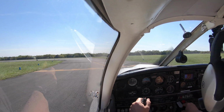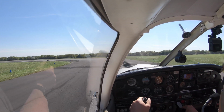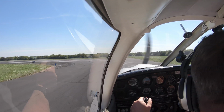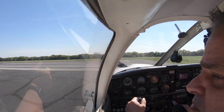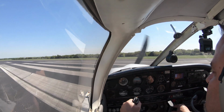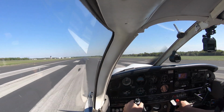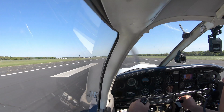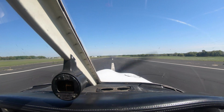November 430 Kilo, Georgetown Tower. There's traffic just about straight ahead of you at 2,600. Appears to be inbound to the airport also. Traffic sighted, 0 kilo, aircraft at 5 o'clock northeast at 2,600. November 0 Kilo, I'm not sure what that aircraft is doing. However, for you, you can continue inbound.